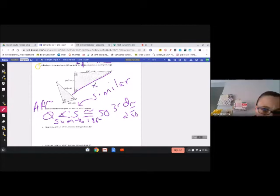Which side does X match with on the other triangle? A prime, C prime is going to match with the matching letters A, C. So it matches with this side right here, which is 6.1. And now I need some other ratio in order to solve this, to finish my proportion. So you have to find 2 other matching sides and write down their numbers.